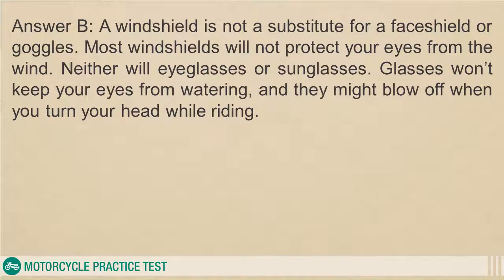Answer B. A windshield is not a substitute for a face shield or goggles. Most windshields will not protect your eyes from the wind. Neither will eyeglasses or sunglasses. Glasses won't keep your eyes from watering, and they might blow off when you turn your head while riding.